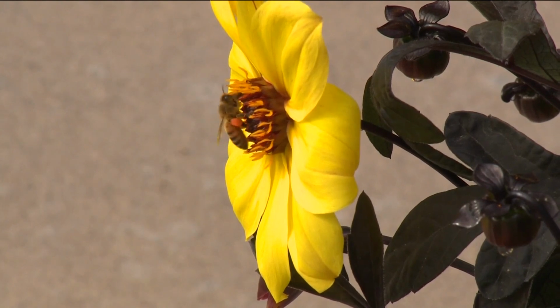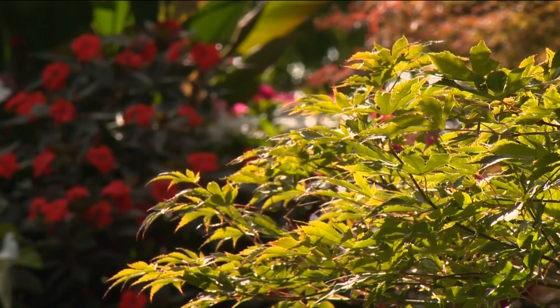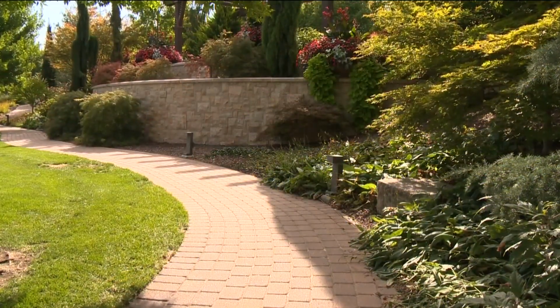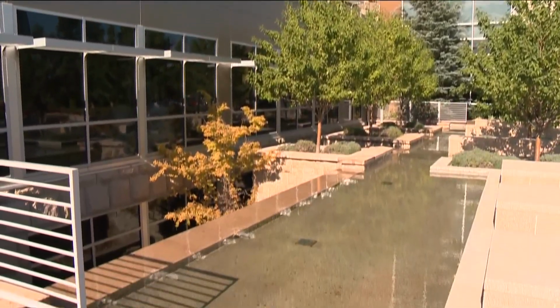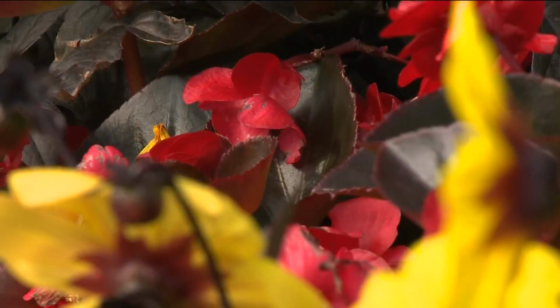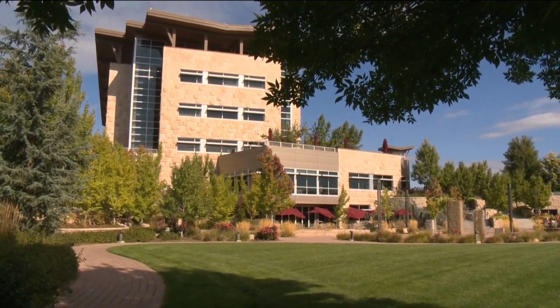The Thompsons love giving back to the community through a variety of ways, and one of those ways is through this landscape. It's open to the public almost year-round, and again, we just try to keep it inviting for people to come and enjoy. From the Scentsy campus in Meridian, Jim Duthie, Idaho's News Channel 7.